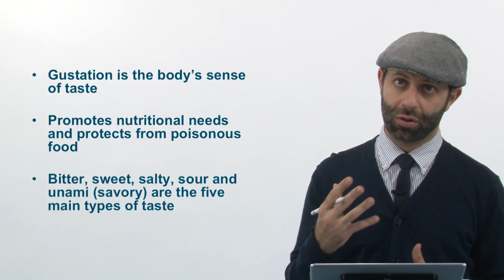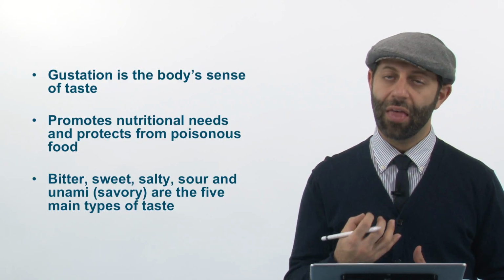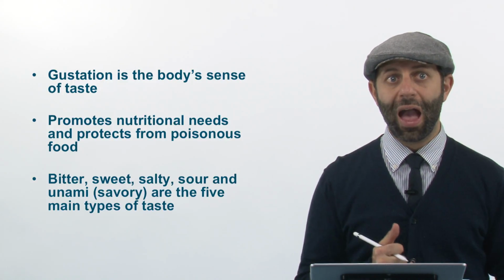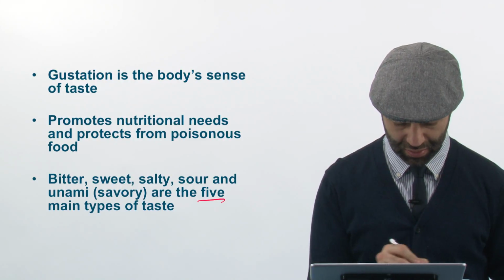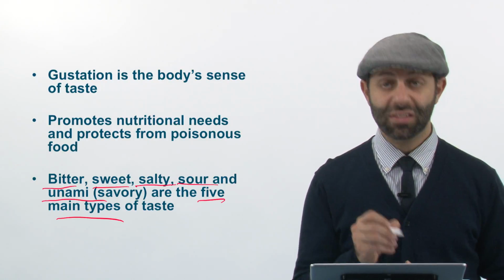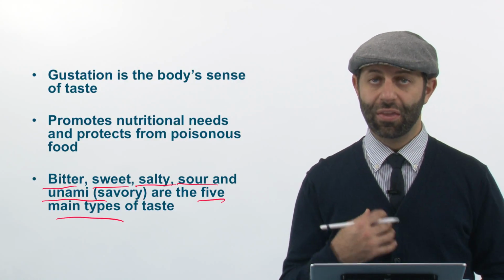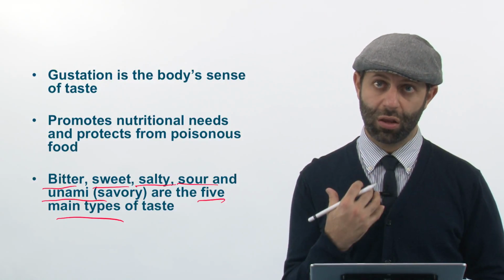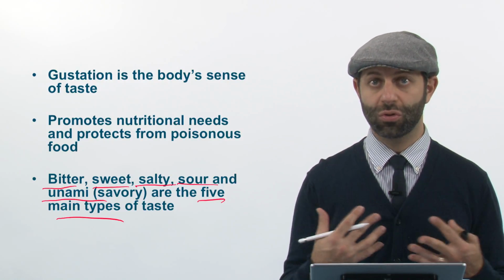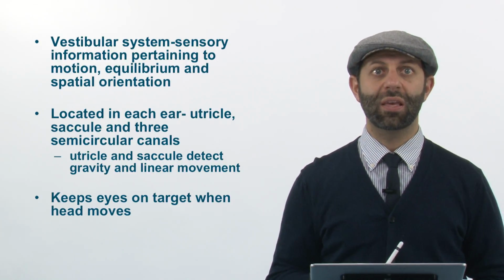When you drink spoiled milk, how is it that we know that it's spoiled? Think about that strong smell and the strong taste that you experience when you have a spoiled beverage, and that is due to the gustatory system. We have 5 main types of taste. We have bitter, sweet, salty, sour, and savory, otherwise known as umami. So these are the 5 main types of taste that the taste buds and the gustatory system communicate to our brain and help us understand how to react to the environment and to the foods that we're eating through this system.